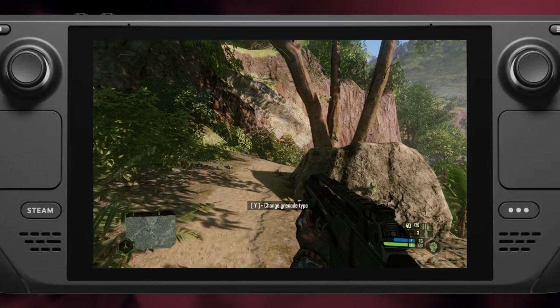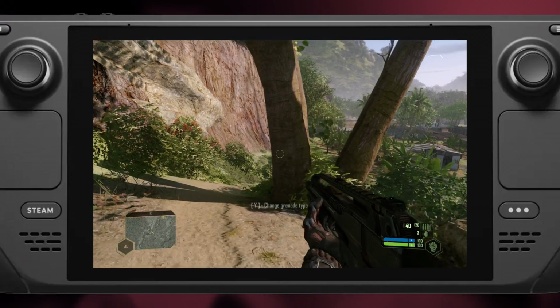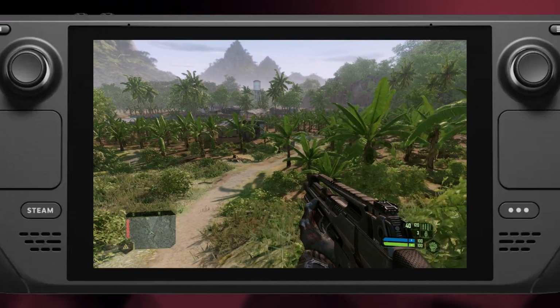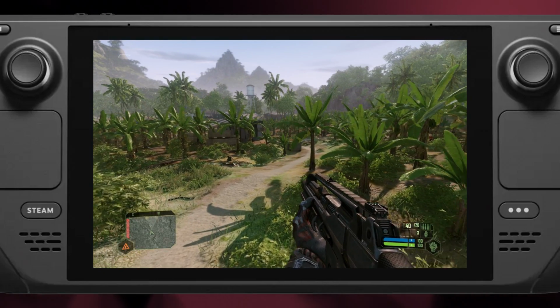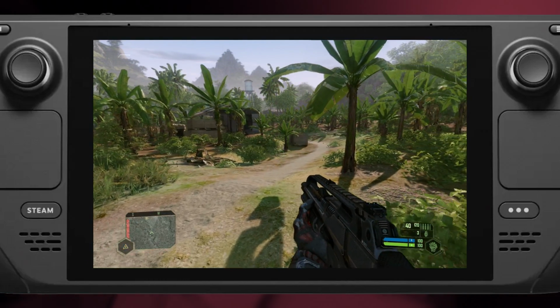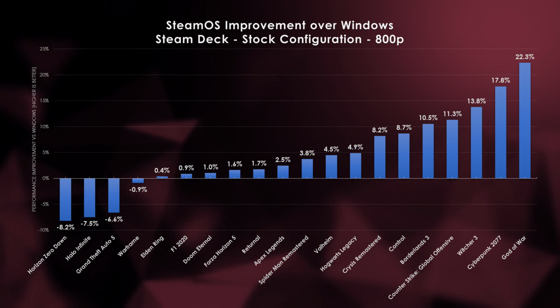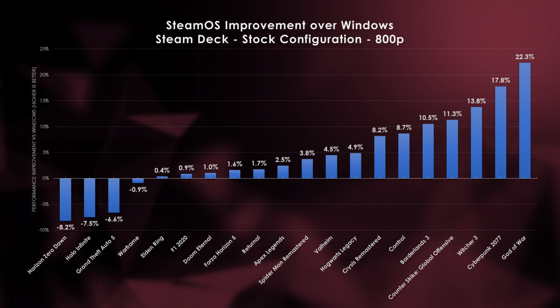I've only got a few charts for you today, but they paint a pretty obvious story. Let's look at the percentage comparisons between the Steam Deck's native experience versus the blasphemous Windows 11. In 7 of the 20 games tested, SteamOS comes out ahead of Windows 11, which I find pretty interesting.